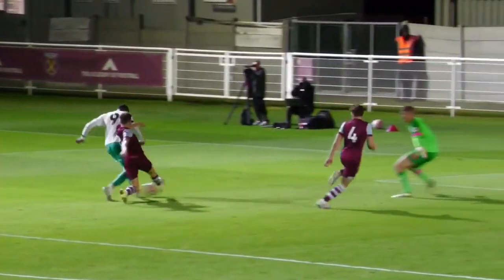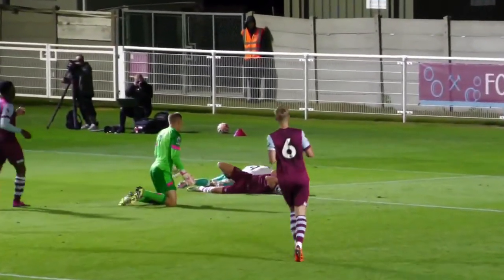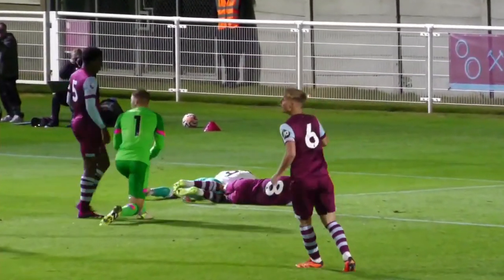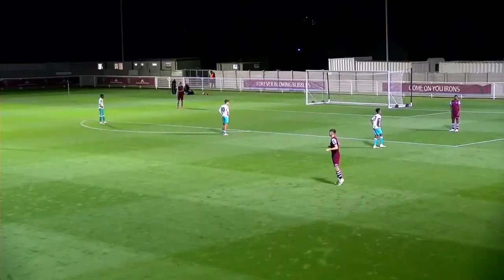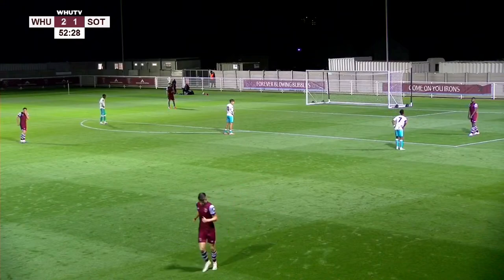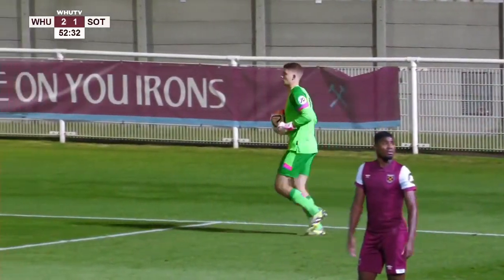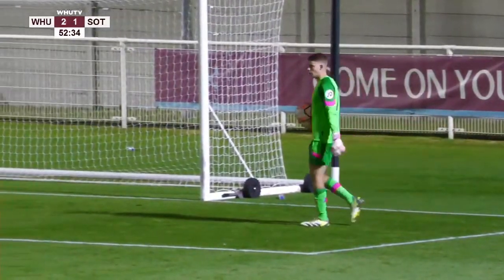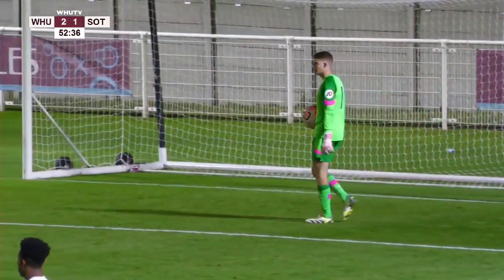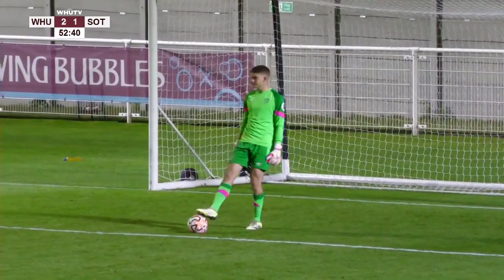This was that Southampton chance before. Look at that heroic defending from Patrick Kelly. It's just a shame about the consequences for him. He's just come back on the field now, off screen. It's fantastic to see that the number eight is okay.